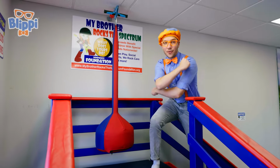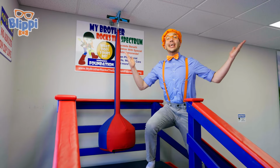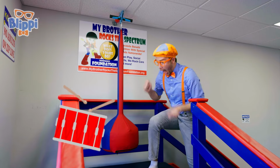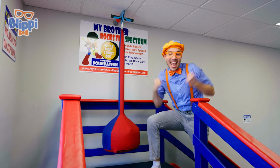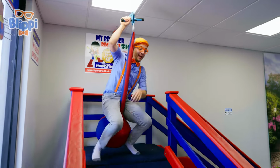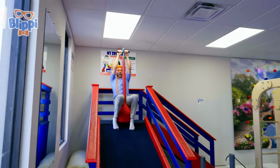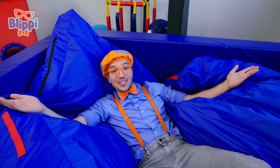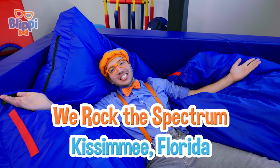Whoa! Look how tall it is. And now it's time for the grand finale. Drum roll, please. The zip line! Here we go! Woohoo! I had so much fun today here at We Rock the Spectrum.